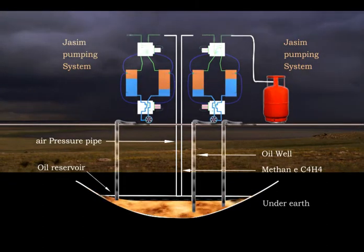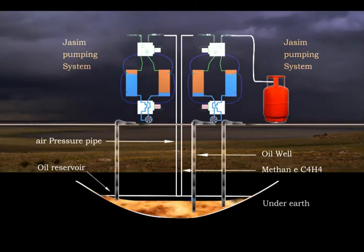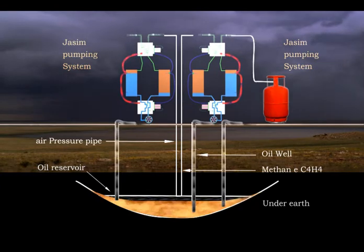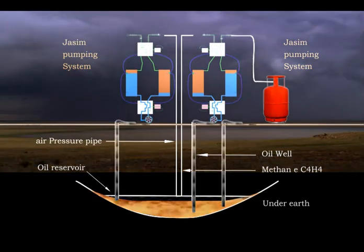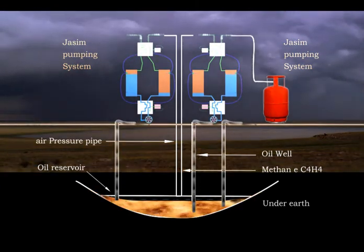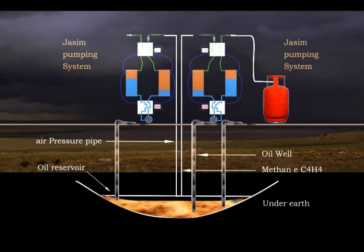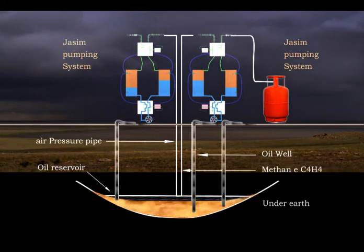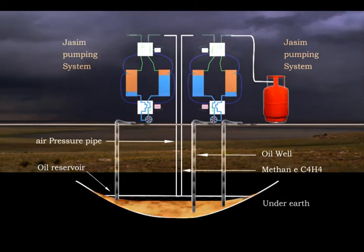By using this JPS unit and this extraction method, oil can still be produced from such wells for another century at full capacity. Oil in these abandoned wells is worth billions of dollars. The economic impact and value of this method can never be exaggerated.